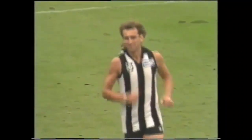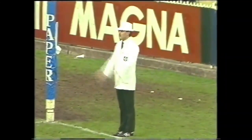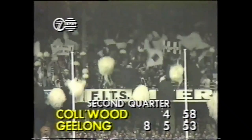Good combination, the brilliant Daicos, roving the pack well, and finished over the top to Morwood, into Barwick, now Daicos, he won't miss this one, or will he? No, he won't. It's a goal. So Daicos has been magnificent in this quarter, and good combination.